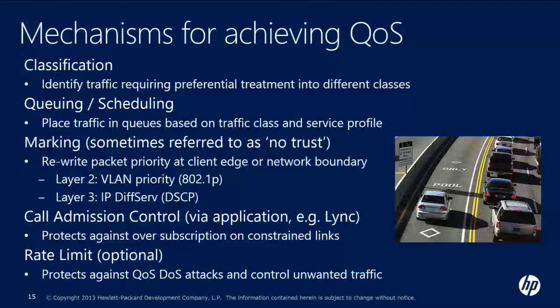Call admission control, which is today only done in Lync itself, is something you want to at least think about a lot, because if you exceed the call capacity of the branch, all users will suffer, and you will defeat all the QoS work you've done. And then something else you can do, if you're concerned about malicious users, is add rate limiting policies on the access switch, so that if you're going to support voice, you could say voice is only 100 kilobits. If you're doing video, I'm going to maybe do 200 kilobits or 2 meg, depending on what that is. You can actually rate limit it, so if there's a malicious user, they will not exceed that bandwidth.